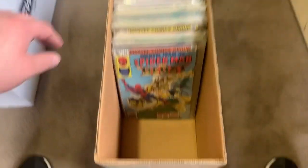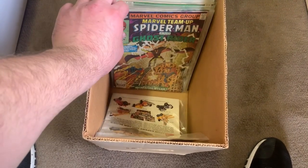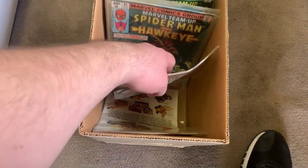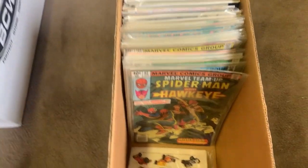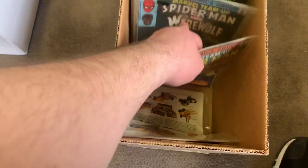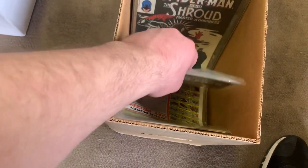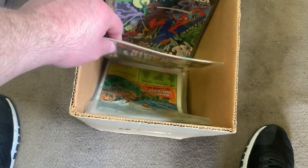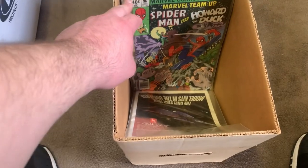All right, now this box is labeled Marvel Team-Up. Let's see what we got. 90, 91, I'm gonna grab that one. Spider-Man and Ghost Rider, mine. 92. Y'all know which one we're looking for is the 141 or Mockingbird. I don't think it's gonna be in here. Nope, just skipped it.